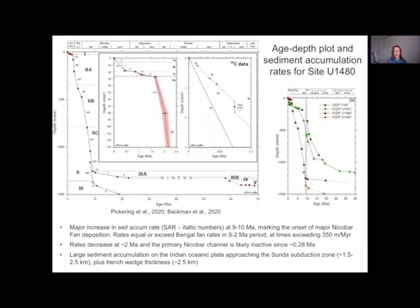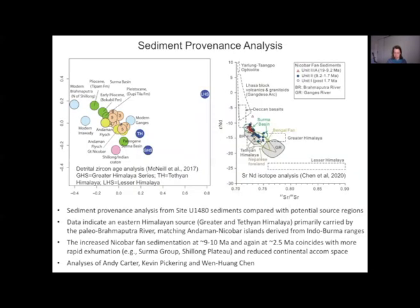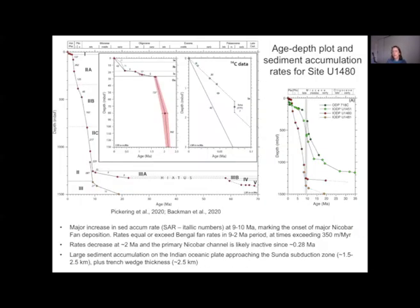So that's what this slide is about. Again, quite a lot going on here, but really you just want to look at the gradients of these graphs and the numbers in italics, because what we're showing here is an age-depth plot, but it's showing you the sedimentation rates or sediment accumulation rates. The left-hand image is purely from site U1480, our main site. The right-hand image has our two Nicobar fan drill sites, but it also has two Bengal fan sites, and in terms of north-south position they straddle our sites. One of them is a bit north and one a bit south.